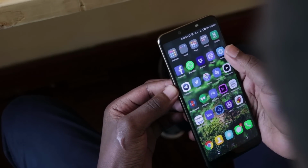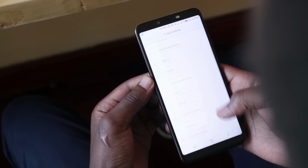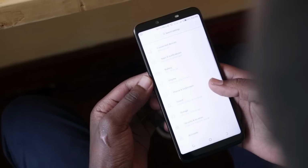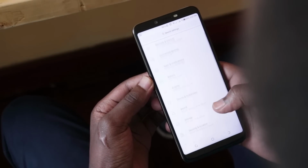Like in the previous versions, HiOS was actually cluttered with apps that were also settings. I think you know what I mean. Like there was a fingerprint app, and then the same could be found within the settings. There was just so much going on with HiOS.